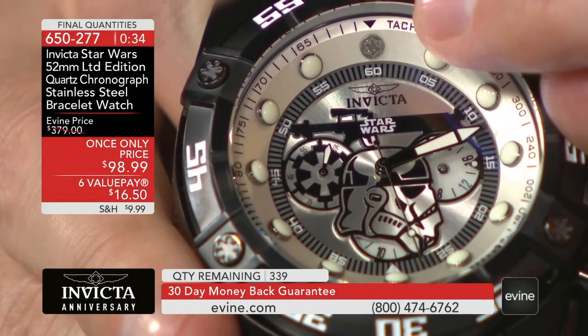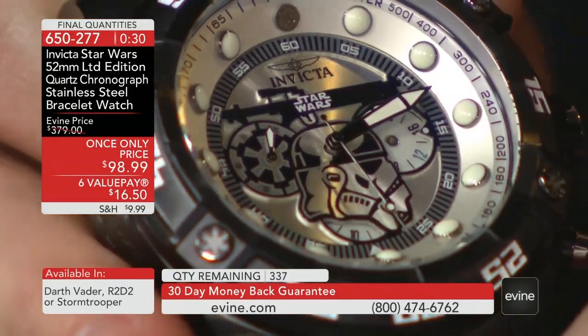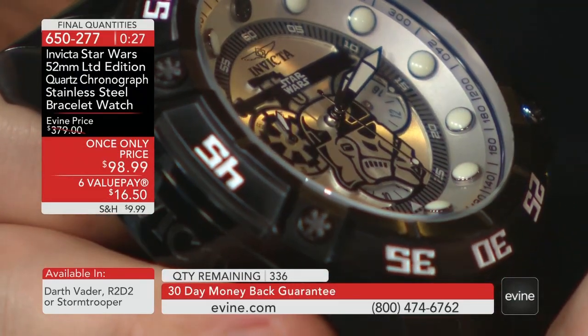My sleep deprivation is starting to catch up. Empire logo at the 12 o'clock position. That is done perfectly. So is it terrible that I don't know that much about Star Wars?